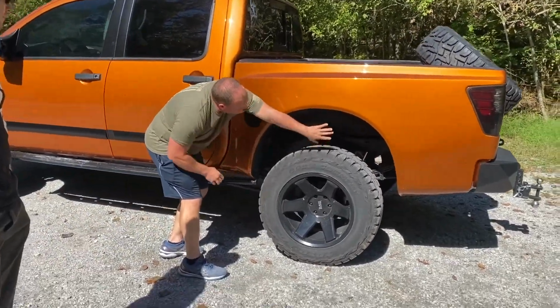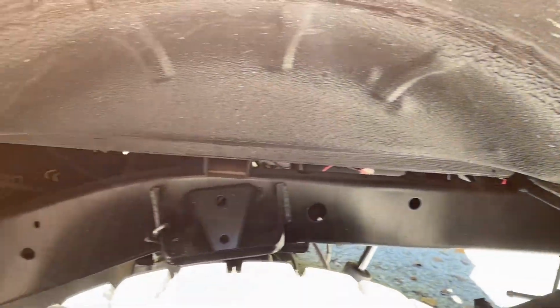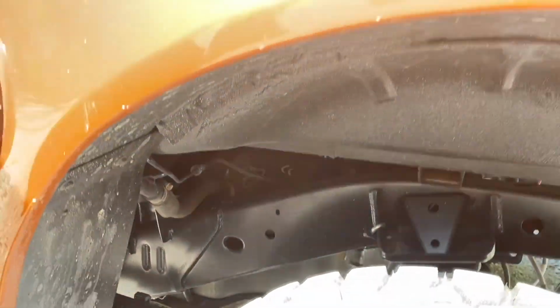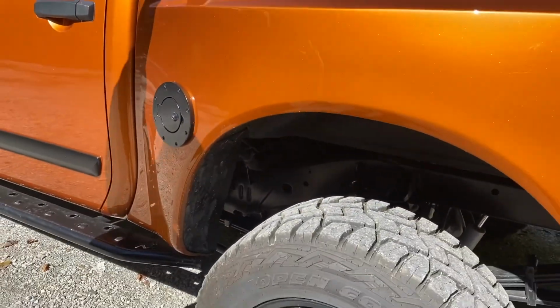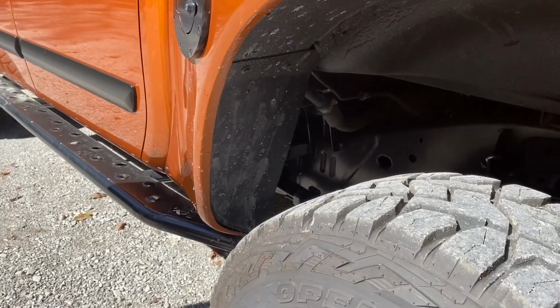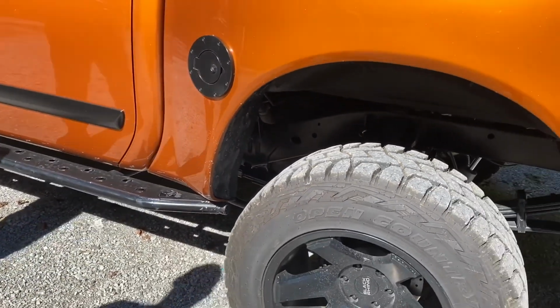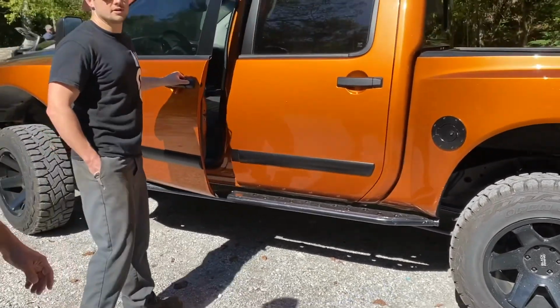Come right in here. Let's look at this fender well. These are all custom built, so turn this way just a bit. All this here is custom built to help keep junk up away from your fiberglass fenders. You also got airbags in here. You also got the Rough Country traction bars as well. Brand new leaf springs. I mean, everything on this truck that could have been replaced, that needed to be replaced, got replaced.